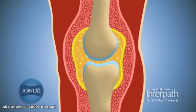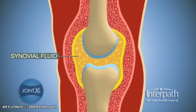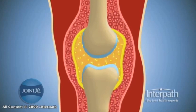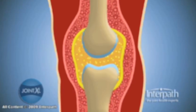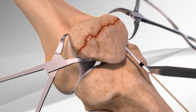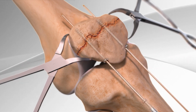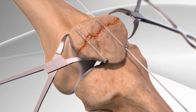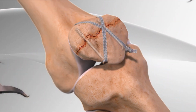But here's the thing. As we age, the amount of synovial fluid around the patella decreases, reducing the padding that protects the kneecap. Since the patella acts as a shield for the knee joint, it is highly susceptible to fractures when you fall or collide with an object. A fractured kneecap is a serious injury that requires the knee to be immobilized to allow the bone to heal. The older you are, the longer recovery will take. In some cases, surgery may be necessary.